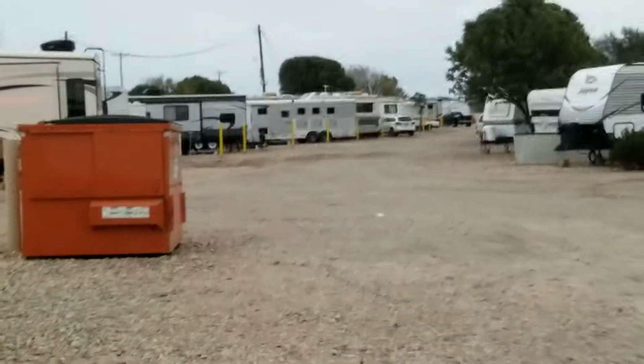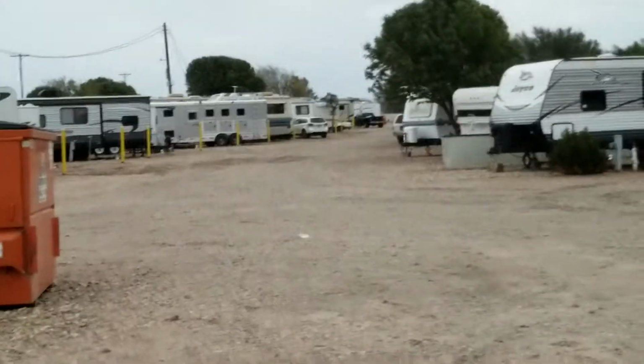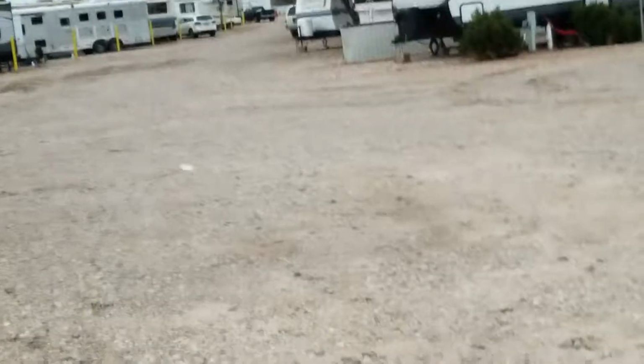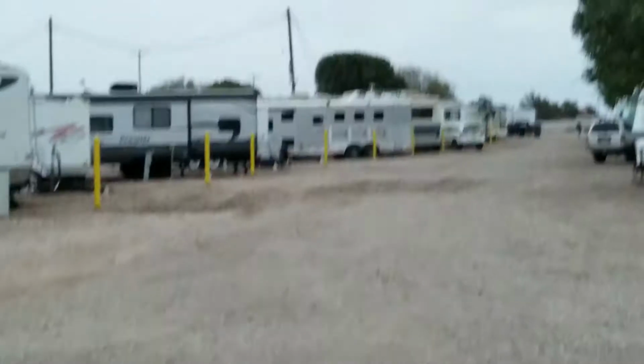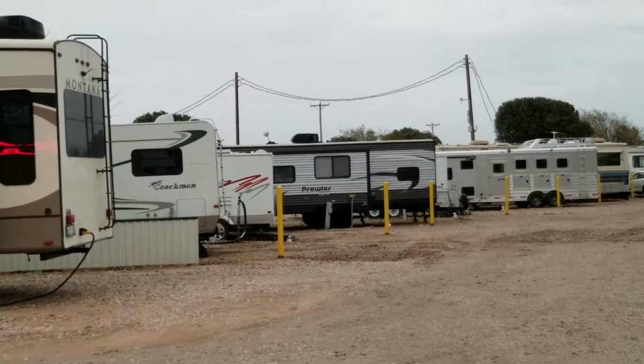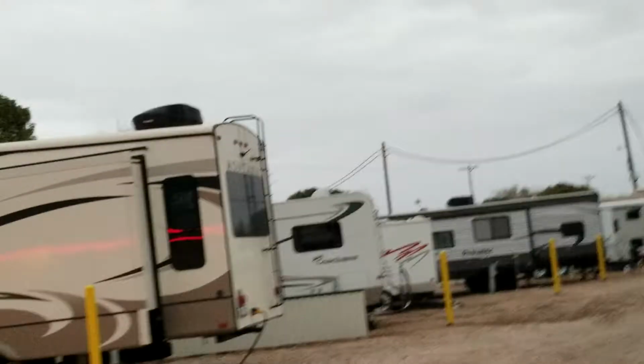The rates are very good. For a month, I think it's $400 to $450. Not bad at all. Here's a view. You can see our Coachman Leprechaun there at the end, next to the Montana. It's like a little privacy wall.